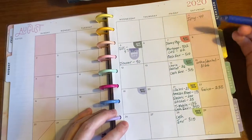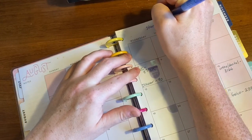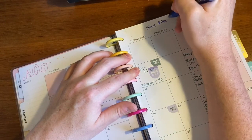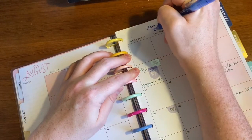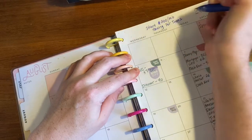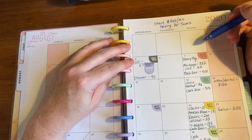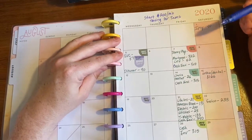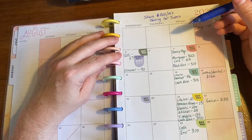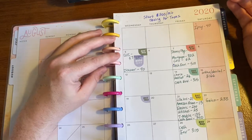So I will go ahead and put on here that I will be saving $200 a month for taxes. I will show you in our budget this month where I will be taking the $200 from. I will most likely take it out in cash and keep it in an envelope so that I don't spend it. Then next year when I file taxes, I will put it back in the bank account and pay it if I need to, if it's due.